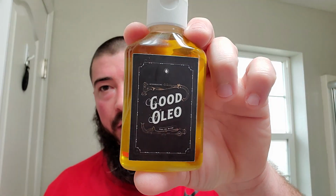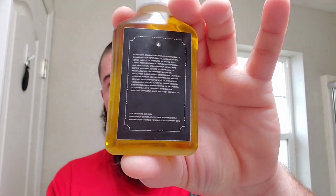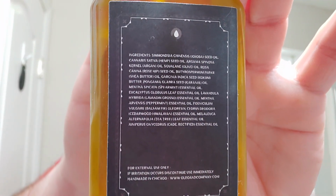Since it doesn't have a whole hell of a lot of skin food properties, I'm going to follow up with some Good Oleo Pure Oil Blend. Of course, it is just absolutely stacked with ingredients. You want to talk about skin food? This is skin food. So we're going to get just a few drops, don't need a lot. That'll do. Three drops. Get that spread around.